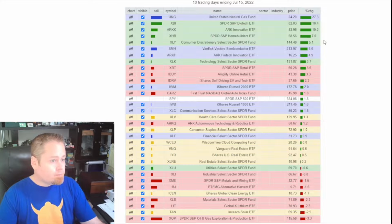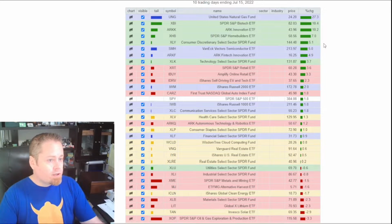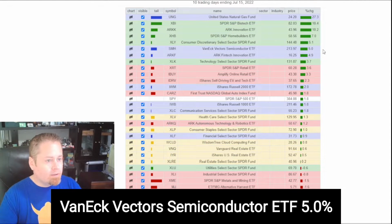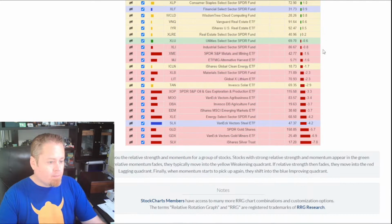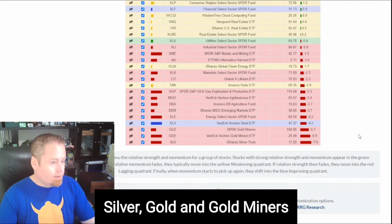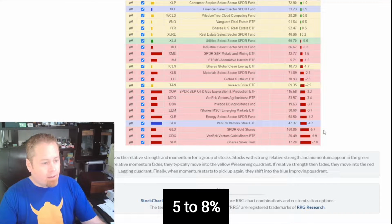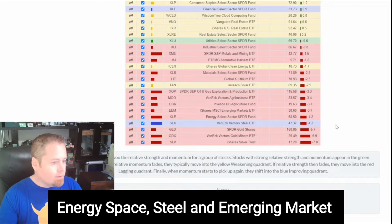We're seeing some relative outperformance out of home builders up 7%, consumer discretionary up 5.1%, and semiconductors up 5%, all over the last couple of weeks. And so those are your strongest sectors over the last couple of trading weeks. And then taking a look at some of our weakest sectors, we can see that silver, gold, and gold miners are clearly in the bottom, down anywhere from 5 to almost 8%. Also saw some relative weakness in the energy space, steel, and emerging markets as well.